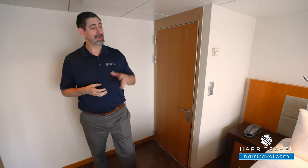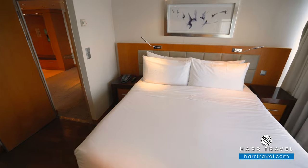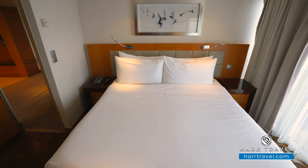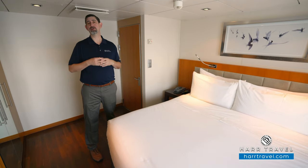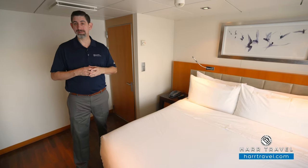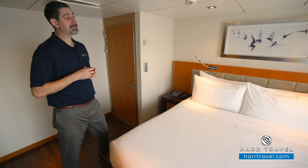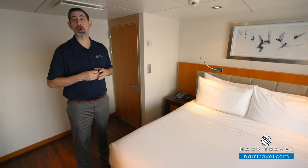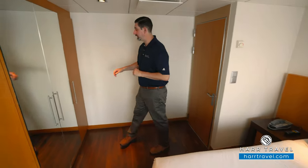As we step inside, you'll see that they have the Royal King size bed. Now, it does separate into two twins, so if you're traveling with a different group configuration, friends, or family, you're able to separate those out. Just let your Harr Travel advisor know, and they'll communicate that with the ship. Now, you have nightstands on either side, and you're gonna have plenty of room underneath the bed to tuck your large items away. Now, on the far wall here, you're gonna have quite a bit of storage.